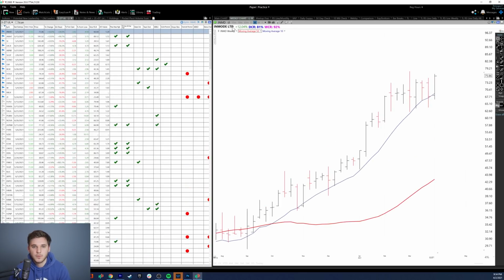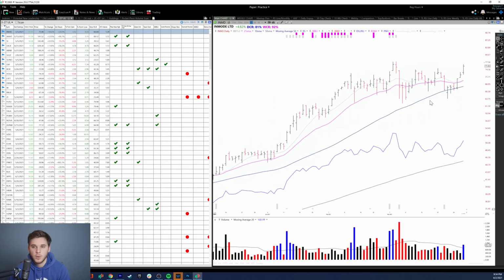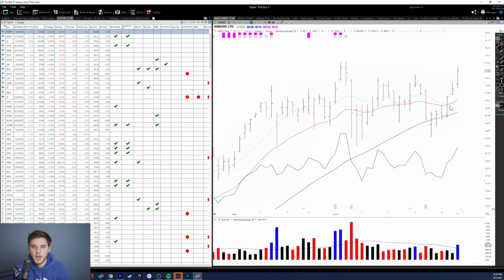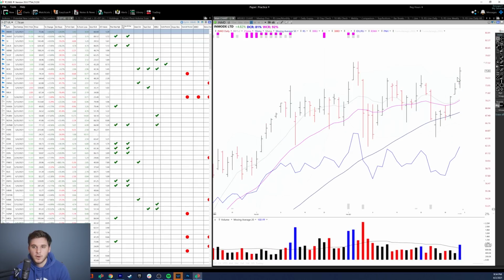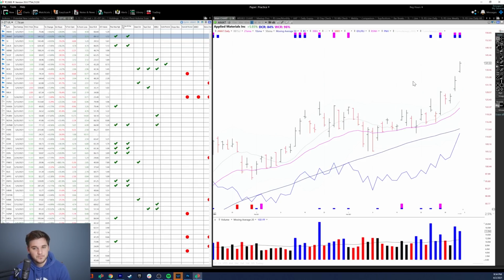So overall, our best performer this week was InMode, which had a strong move off the 50 SMA. This day really would have been the day to get in here. A strong move through this high and this high as well off the 50 SMA. You could put risk here about 2.5%, which is a pretty good risk reward. And overall, we'll see how it acts versus these prior highs.